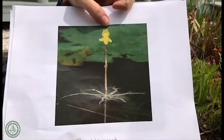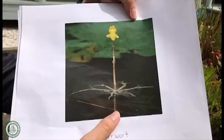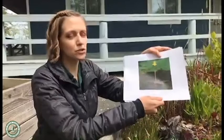So underwater they have bladders, little sacks filled with water, and then little aquatic insects or fish or even tadpoles will swim up to that bladder, and then they will hit the little trigger hairs, a trap door will open, and the bladder is going to suck up that insect or that fish, and it's going to digest it so it can have the nutrients it needs to grow.